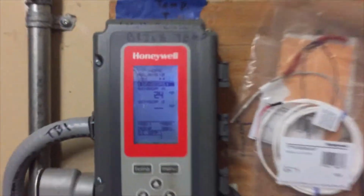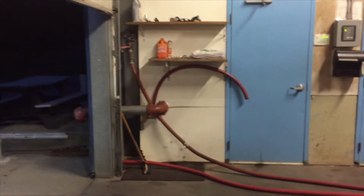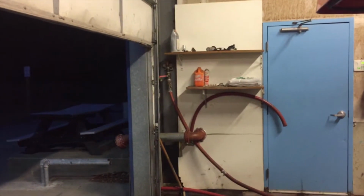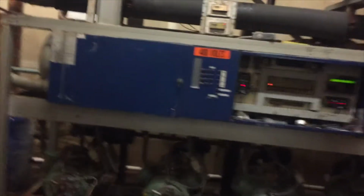All right, let's kick on the third stage. Still calling for 4 compressors. Still have 24, so I'm going to give it a few more minutes before I kick on that final compressor. At this point, I think I'm going to get the Zamboni warmed up. Then we'll kick on that final compressor and do the ice, and hopefully by the time we get the ice done, everything's still running.